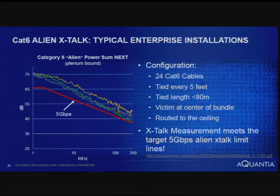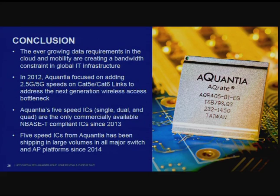And doing that, we get great improvement. In a case where less than 80 meters is bundled and the rest is open, even in a bundle of 24 Cat6 cables together, the center cable still meets the 5G limit line. That's a great advantage, meaning that in pretty much all real cases, we can run 5G as long as the cable is Cat6.